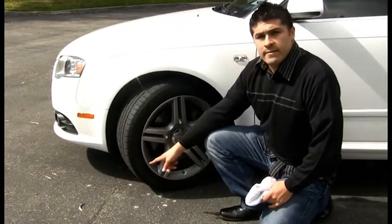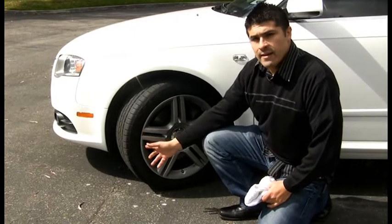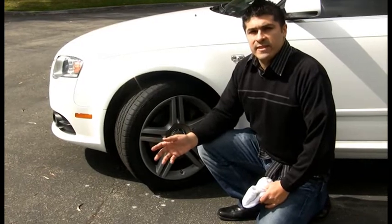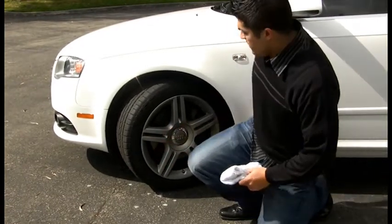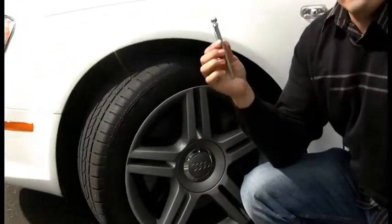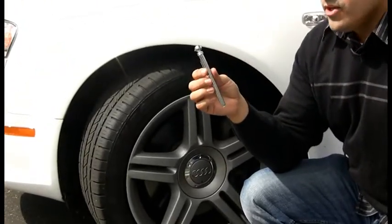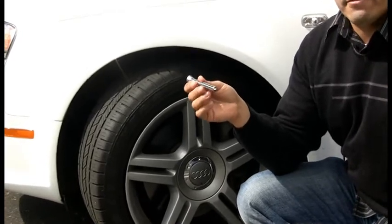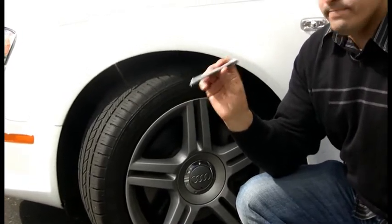Some might say that it's the maximum PSI, and some might say it's recommended. In either case, you probably want to stay within 5 PSIs of that level. In my hand, I have a little tire gauge that probably costs about $3 to $4. You can get really fancy with these gauges and spend $10 to $15 and get a digital one if that's your fancy. But this works just fine.